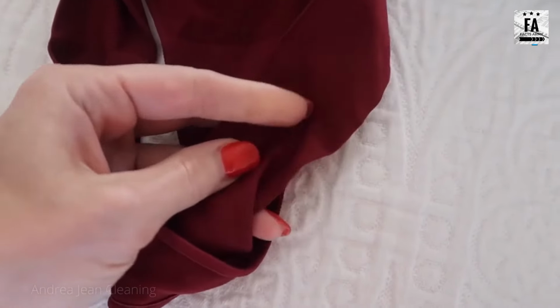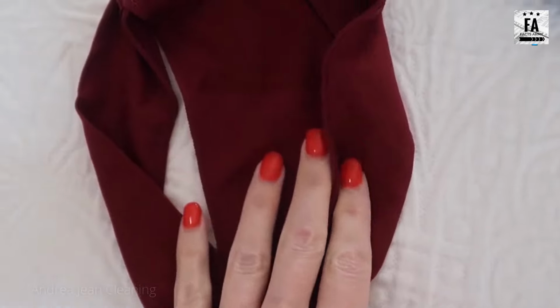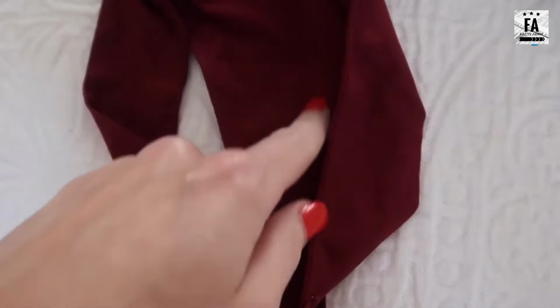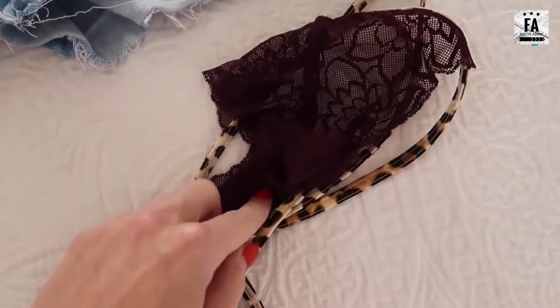The reason for the pocket is simple. A small piece of fabric called a gusset sits in the crotch of your panties to provide reinforcement, breathability, and moisture wicking.